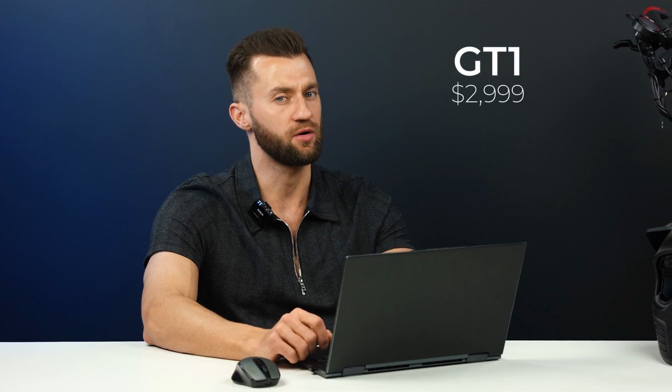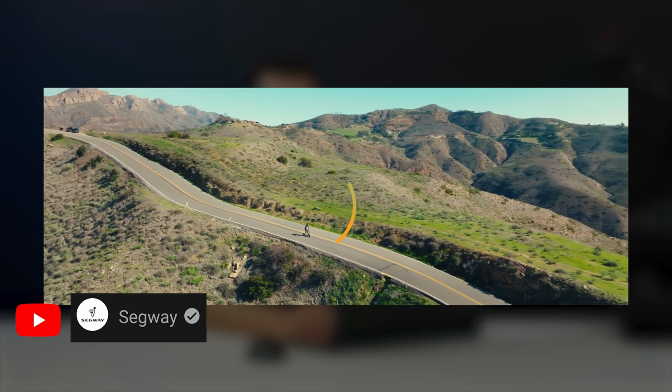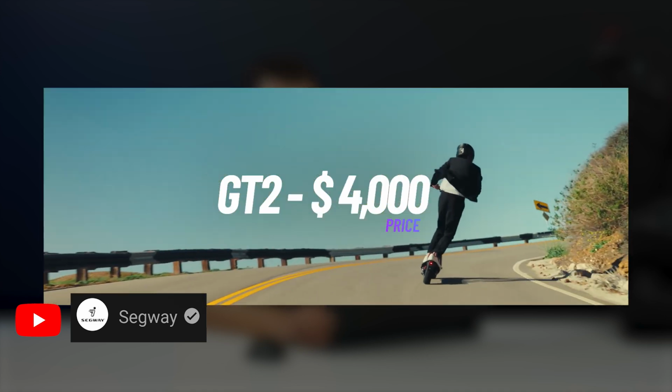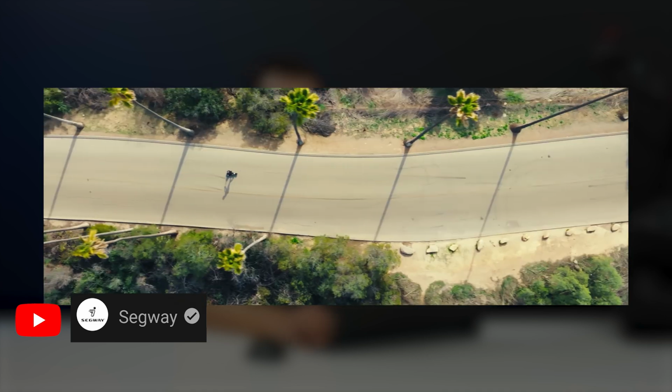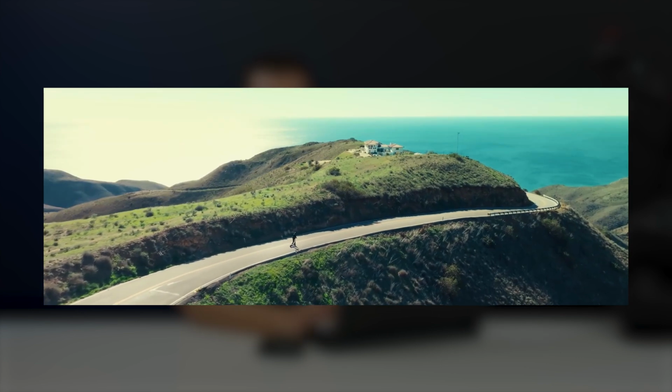They ask $3,000 for a single motor scooter with a top speed of 34 miles per hour. Sorry, that's way too much. At the same time, the full price of the GT2, the dual motor version, is $4,000. That's a 43 mile per hour scooter with about 30 mile real-world range and a 1500 watt-hour battery.